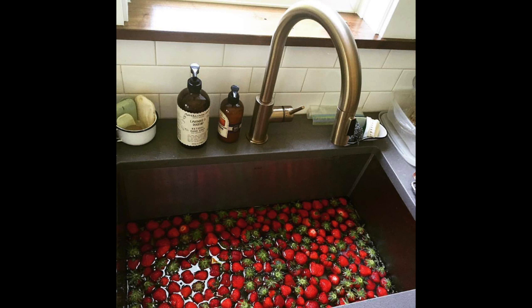But again, think about it if you're ever renovating or purchasing a new home, what you want your sink to be like. And I highly recommend strongly considering getting that big kitchen sink.